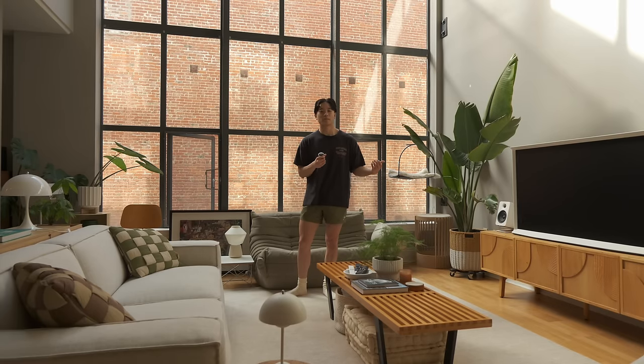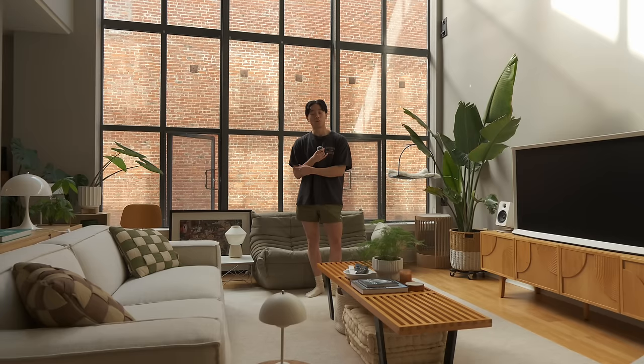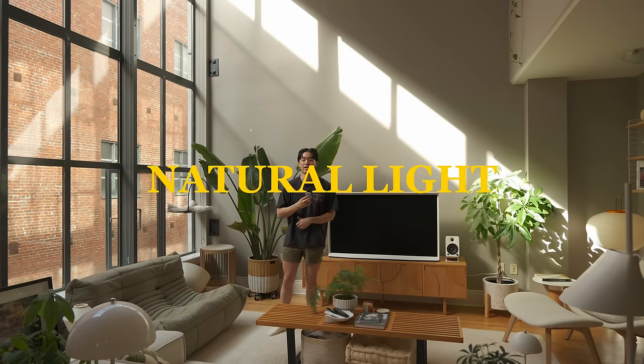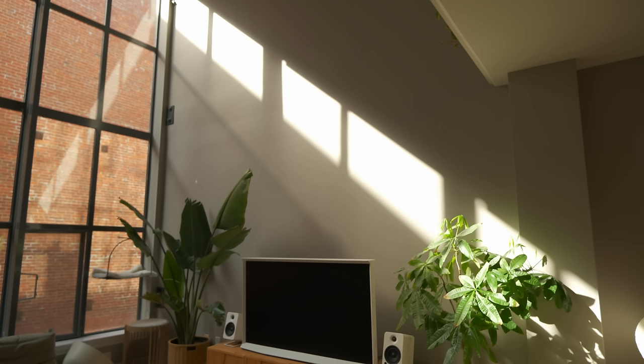I want to take a little bit of time today and kind of explain why I've actually fallen in love with facing this brick wall over the course of the last year and a half, and honestly why I actually prefer it. The first thing I'll talk about, as you can see right here, is all of the amazing natural light that I get. Pretty much throughout the entire day, I get a really good amount of natural light.